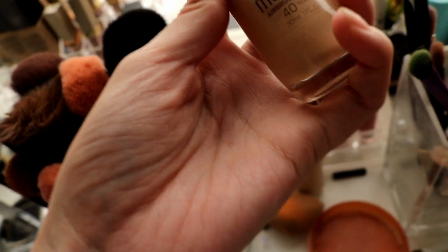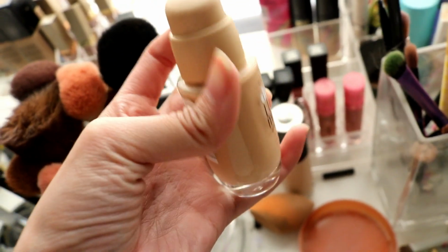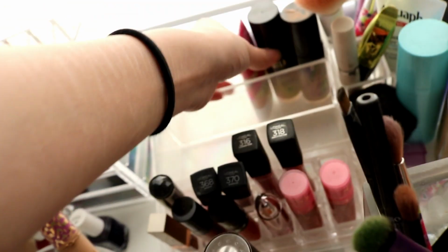This one I tried a couple of times. I tried the Maybelline Dream Liquid Mousse Foundation. I did not like it. I didn't like the finish. It was a little too oily for me. It says 12 months. I know I haven't used it. So yeah, that's gotta be tossed.